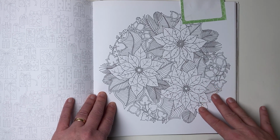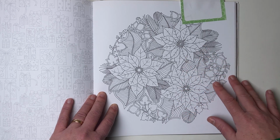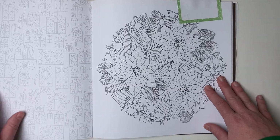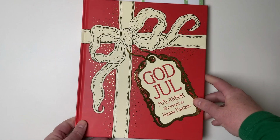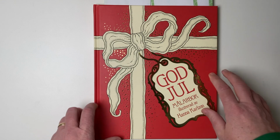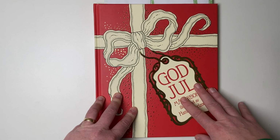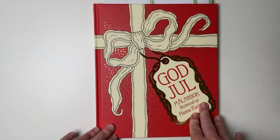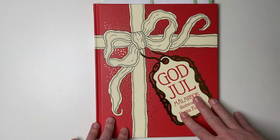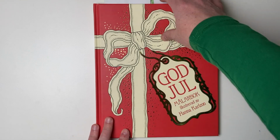Maybe if I feel like doing something floral, botanical, this would be a really nice page for that. And now the last Christmas book that I have in my collection is Good Jul by Hannah Carlson. I marked a number of pages, but basically I could color any page in this book. I have colored quite a few pages already last year for Christmas. I enjoyed it a lot, and I'm looking forward to coloring it more in the next Christmas season.